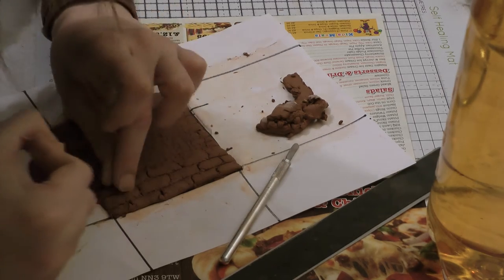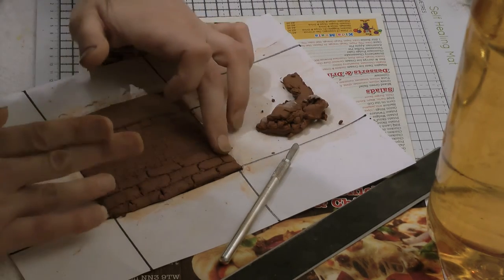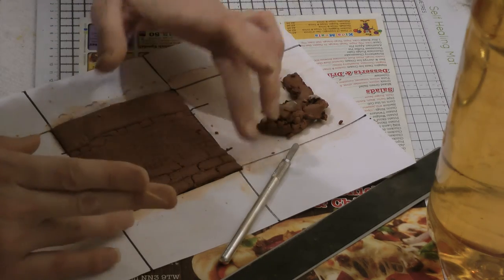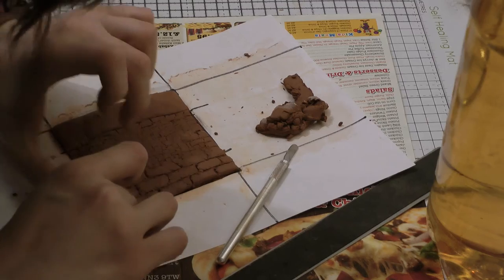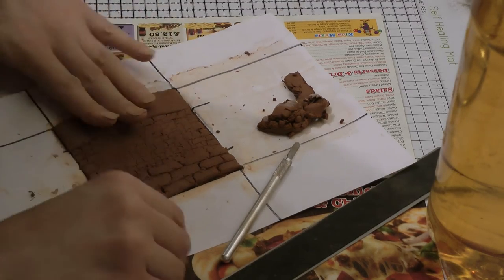I should have probably done that as an inch marker though. How many have we got? Yeah, kind of is. Kind of. Yeah, sort of. They're not great, to be honest. I struggled a bit more with those. Okay.